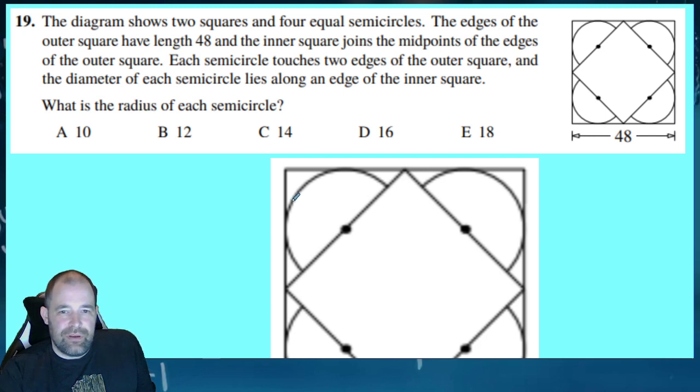The diagram shows 2 squares and 4 equal semicircles. The edges of the outer square have a length 48, which is already written on, and the inner square joins the midpoints of the edges of the outer square.